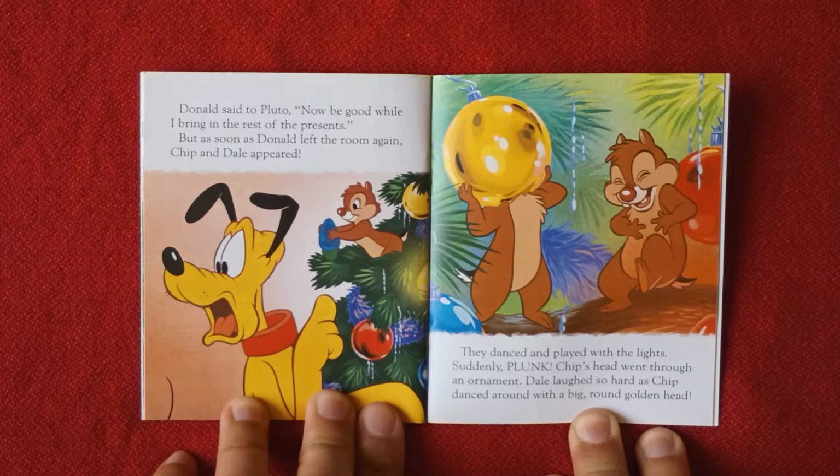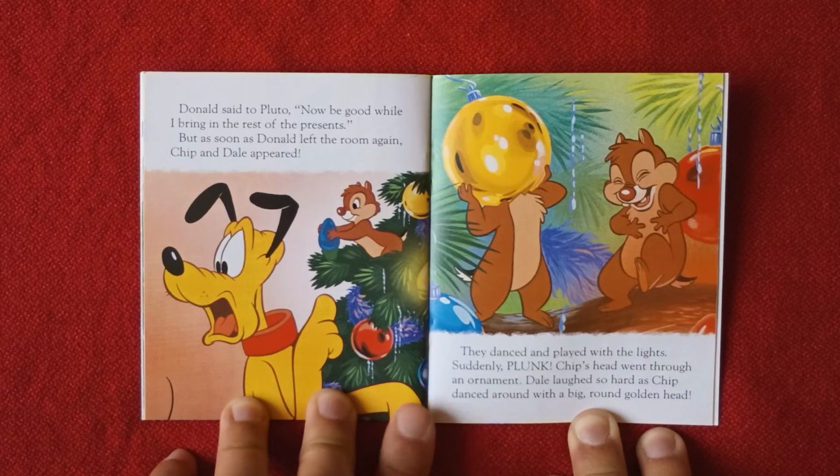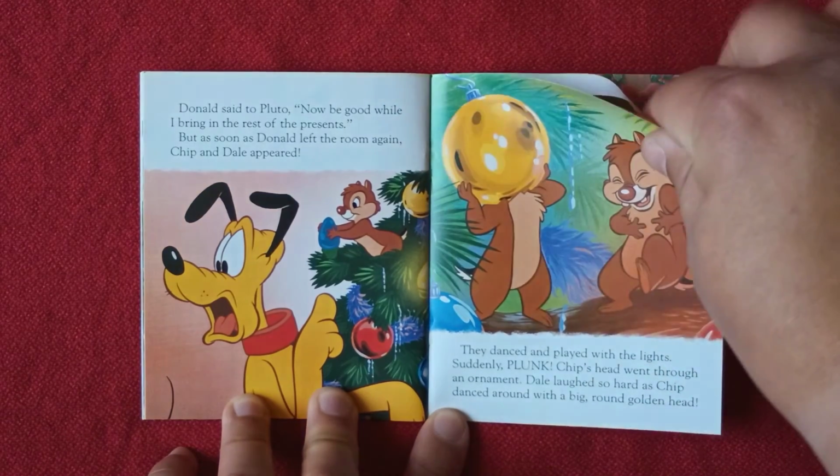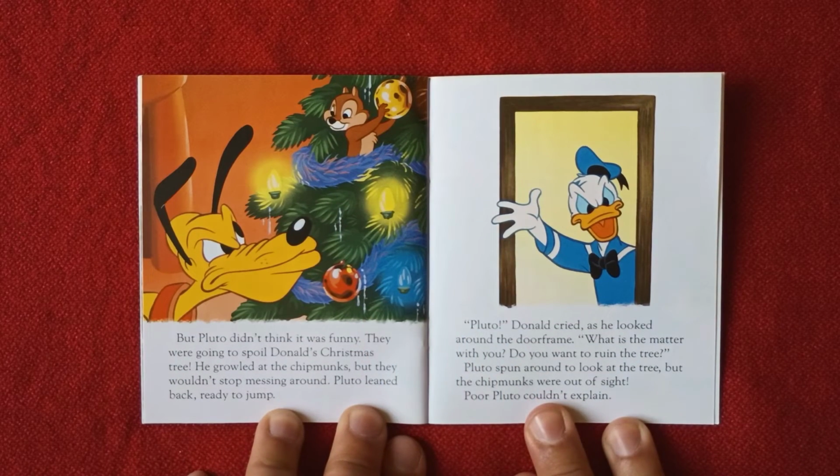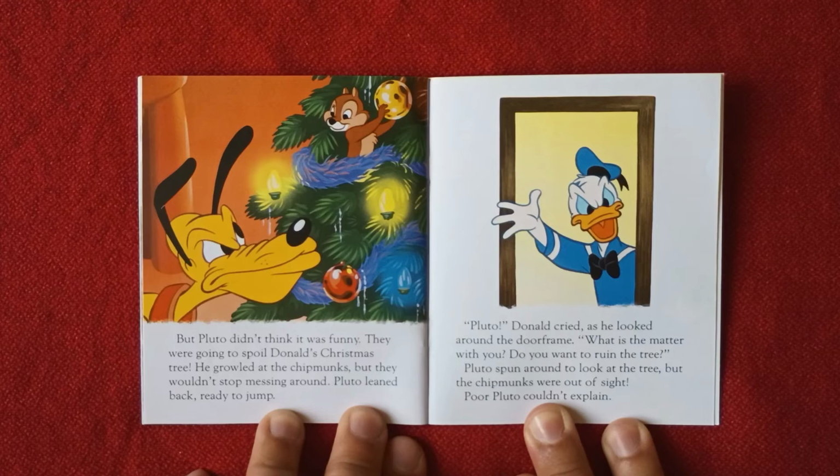But as soon as Donald left the room again, Chip and Dale appeared. They danced and played with the lights. Suddenly, plunk! Chip's head went through an ornament. Dale laughed so hard as Chip danced around with a big round golden head. But Pluto didn't think it was funny. They were going to spoil Donald's Christmas tree. He growled at the chipmunks, but they wouldn't stop messing around. Pluto leaned back, ready to jump.